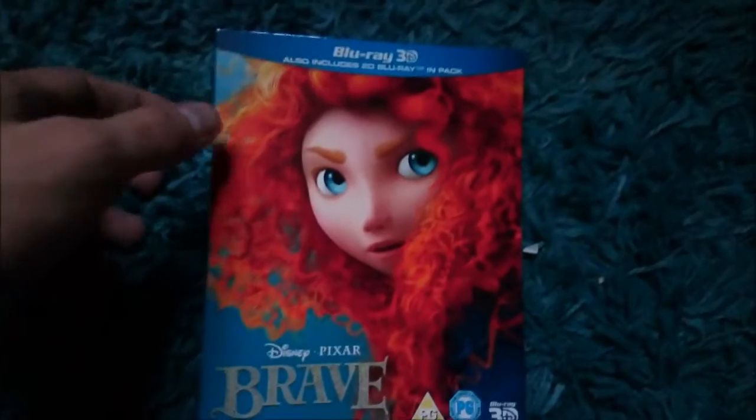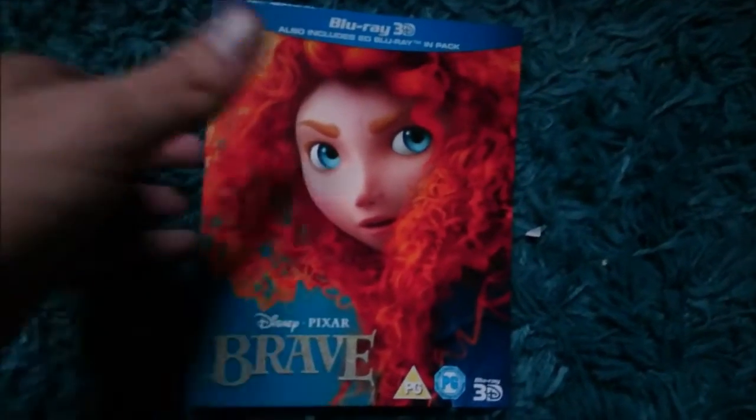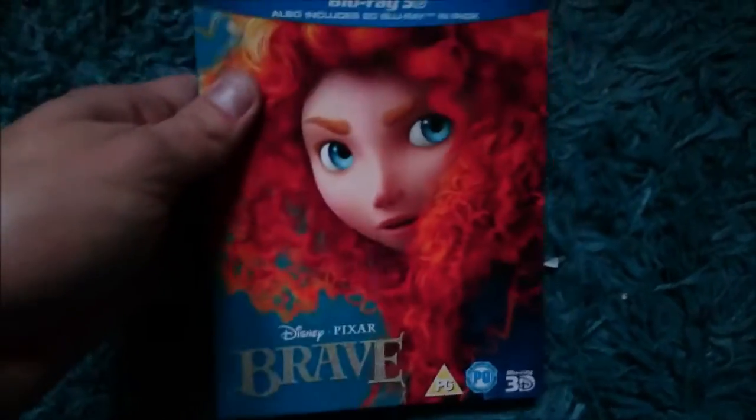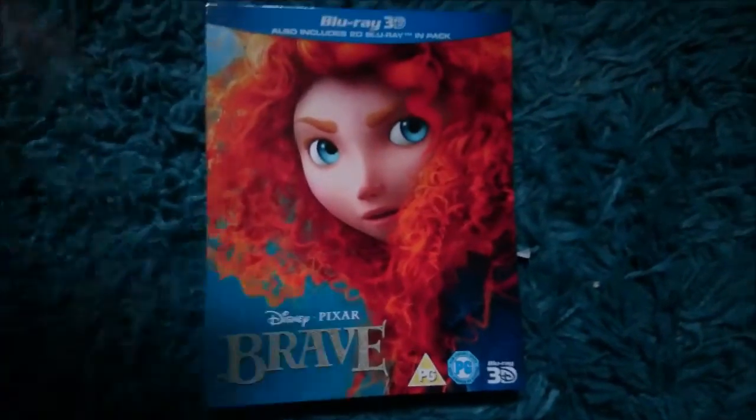But Brave was really my first step at buying Pixar films. This was my first one that I wanted to say, hey, look, haven't seen many Pixar films. I'm getting this one.